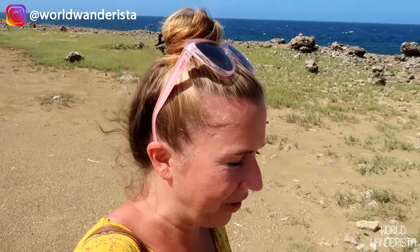I just arrived at Boka Pistol. It is at the Shete Boka. It is a national park here in Curaçao. And it is a place where there are natural bridges, where there are holes that blow water out of them. But it already looks spectacular over there.